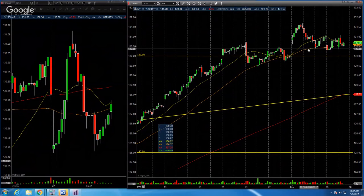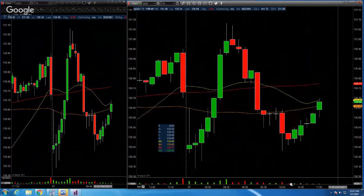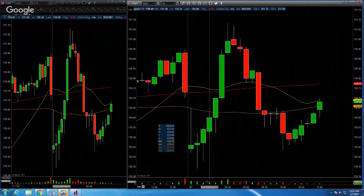SPY's getting another bid, though, of course. Again, light volume. You can't even see the volume anymore. It's just so pathetic. Look at this. It just disappeared. This is the Qs, though. So we get some pretty good volume here.